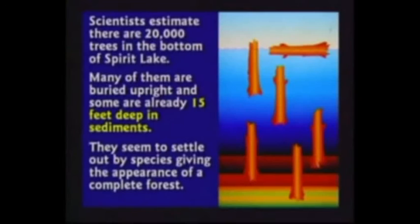When Mount St. Helens blew its top, it blew thousands of trees down into Spirit Lake. Over 20,000 trees have already sunk to the bottom and are stuck in the mud at the bottom of Spirit Lake. Many thousands of them are standing up in the vertical position. And those trees are going to petrify. They're already beginning to petrify. It does not take long for things to petrify.